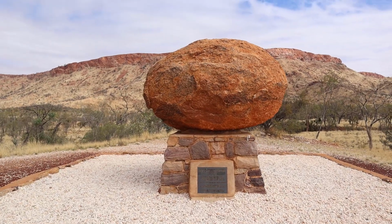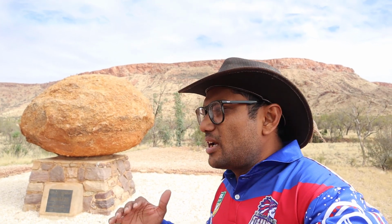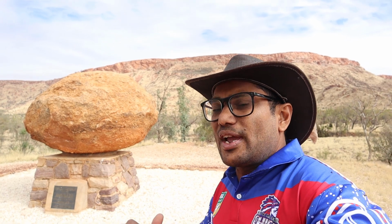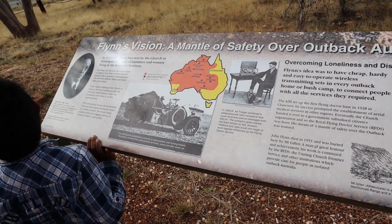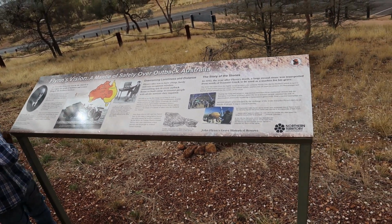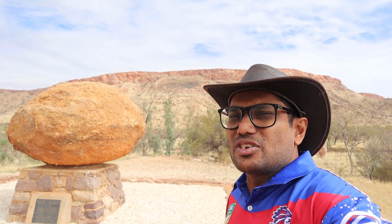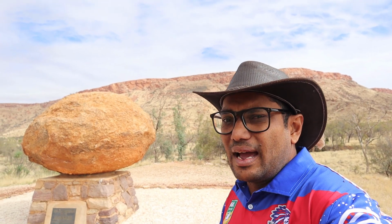And the marker that's here marking his grave, well, this is the second rock. The original rock was taken from Karlu Karlu, the Devil's Marbles, as a sacred rock. After 20 years of negotiations to try and get that rock back, they eventually returned it and exchanged it for another rock from Caterpillar Gorge, I think it was, somewhere around there. They exchanged the rocks because they realised how important John Flynn's work was in establishing the Royal Flying Doctor Service and helping all Australians in the outback.